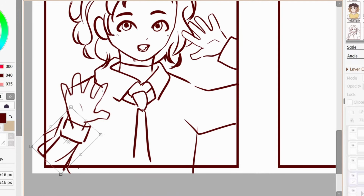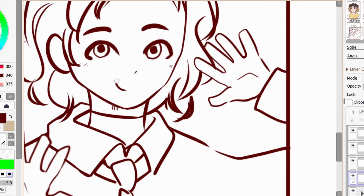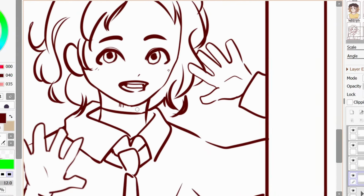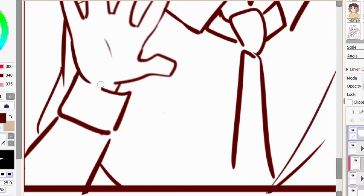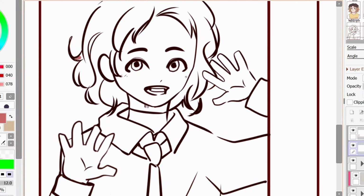The most distinct feature of Aida Iro's style was obviously the coloring and the fun colors and everything they used, so I really tried to replicate that. I didn't do all that well, but I think in the end it did turn out kind of recognizable.